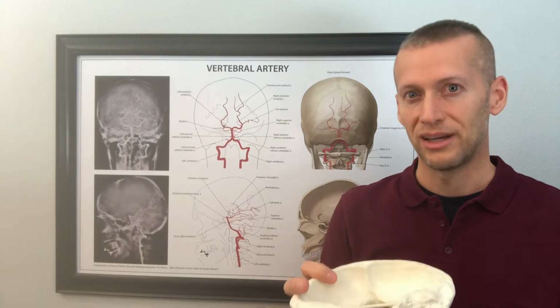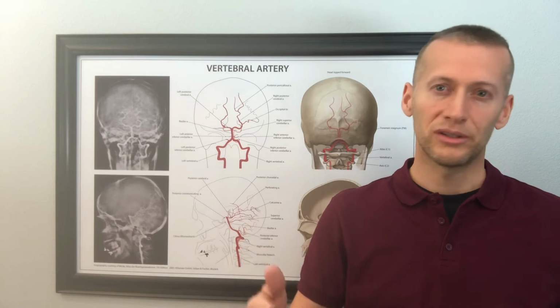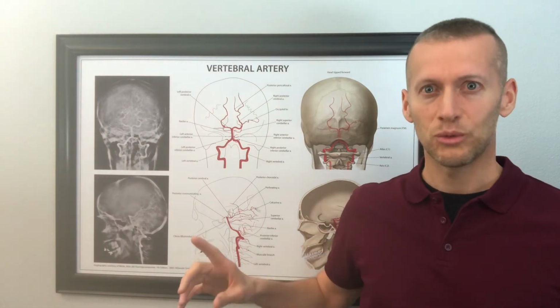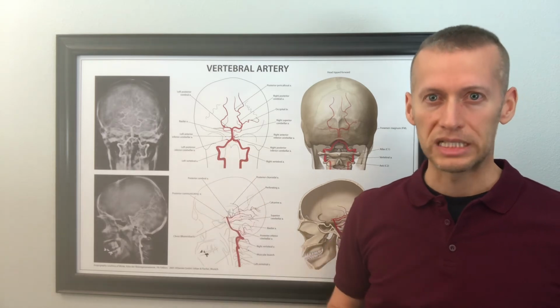One of those nerves happens to be the vagus nerve, and that feeds the heart, the lungs, the pancreas, the adrenal gland, the large intestine, small intestine. There's so much going on that's vital to your life that's controlled by just that one nerve. And guess where it gets its oxygen? Right through these two arteries that feed the brainstem.